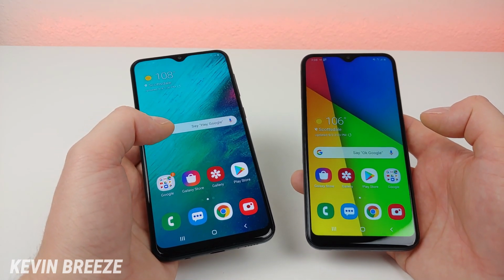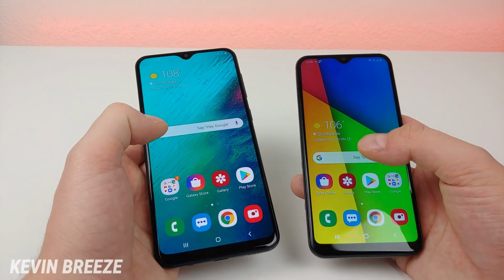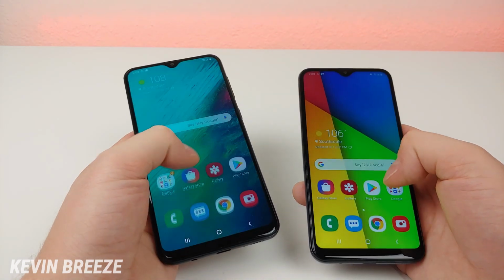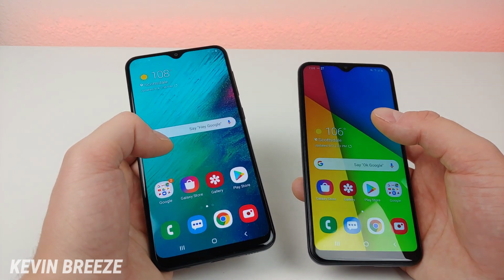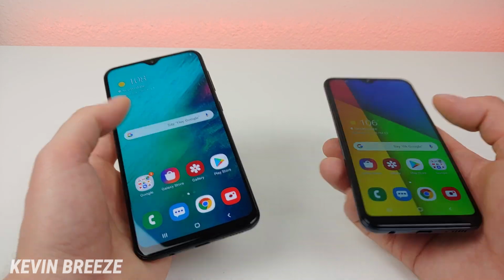Now for me personally, I know this sounds cliche, but I'm a big fan of stock Android. I really wish these phones did have stock. But the good news though is that despite there being a skin on both devices, the performance and optimization is really good. So just know that the skin isn't going to hold anything back. You're going to get good performance and an overall good user experience with both phones on the software side.